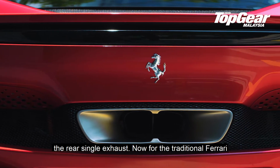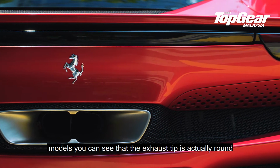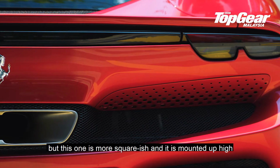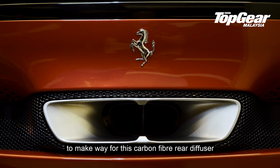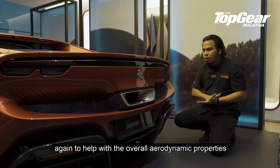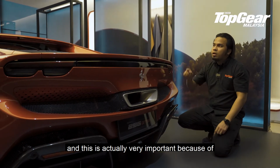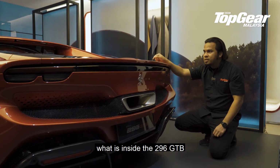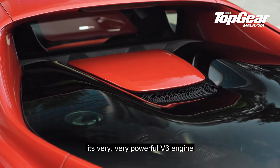Now, for the traditional Ferrari models, you can actually see that the exhaust tip is actually round, but this one is more squarish and is mounted up high to make way for this carbon fiber rear diffuser, again to help with the overall aerodynamic properties. And this is actually very important because of what is inside the 296 GTB. It's very, very powerful V6 engine.